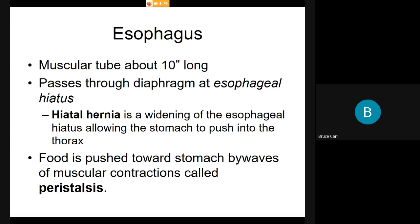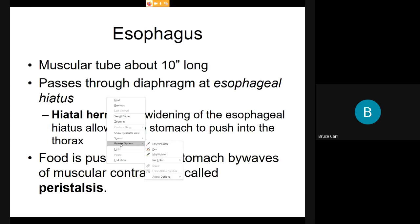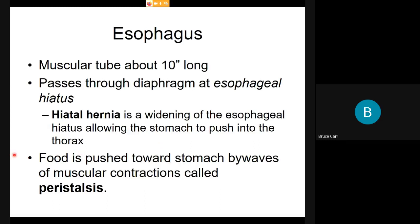The esophagus is going to be the beginning of autonomic control. The muscular tube, 10 inches long or so, and the esophagus, when it begins its work, takes that food straight to the stomach. It goes through the diaphragm, a particular opening called the esophageal hiatus. The esophageal hiatus then delivers the food into the stomach.